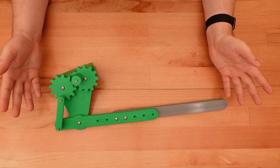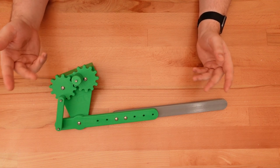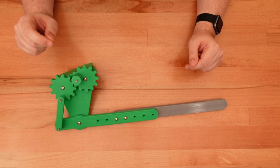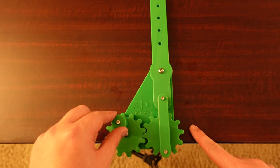And what came out of that effort was this. Yeah, it actually worked on the first try. Well, mostly worked. There's a single spot in the mechanism cycle where the blade could go in one of two different directions. It's right at this point.